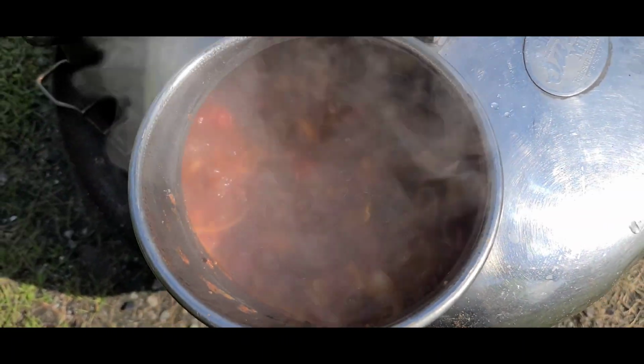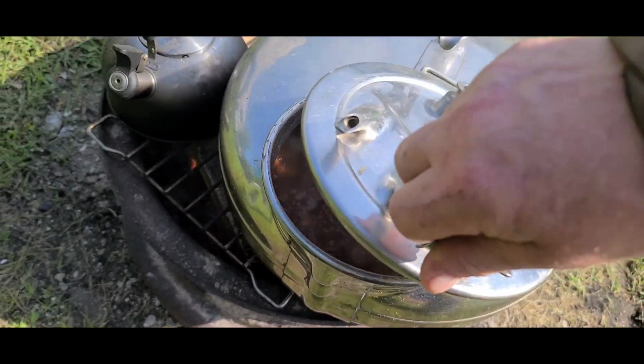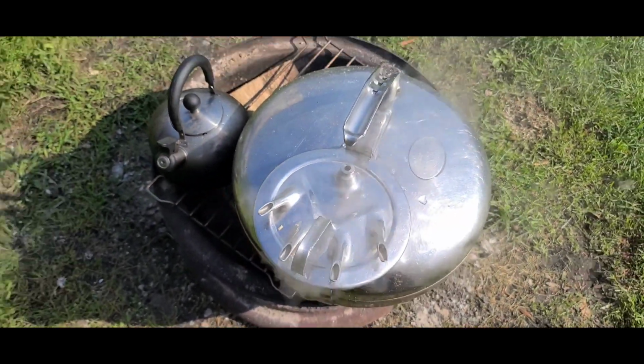Butter nice and hot, boiling. Smells good. Should be delicious.